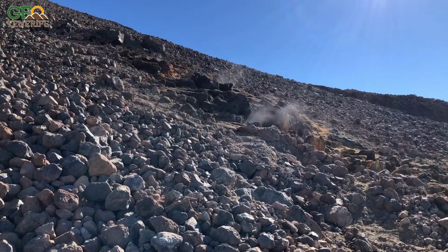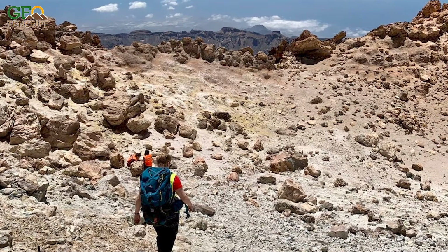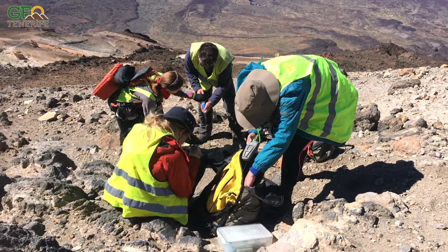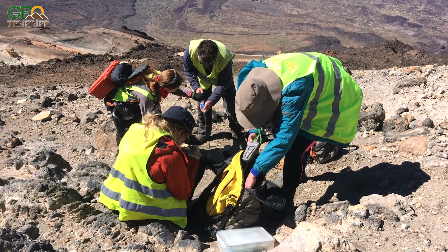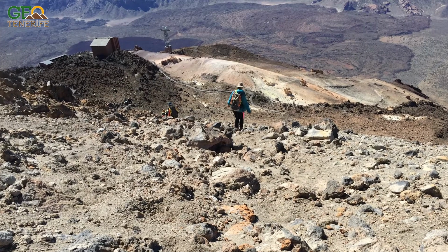So the main aim of the project I was doing was to continuously monitor the Mount Teide gas emissions. Obviously it's a massive volcano, it's the 3rd highest in the world or something like that, I think, and obviously if a big eruption was to occur it would have potentially catastrophic effects for the island.